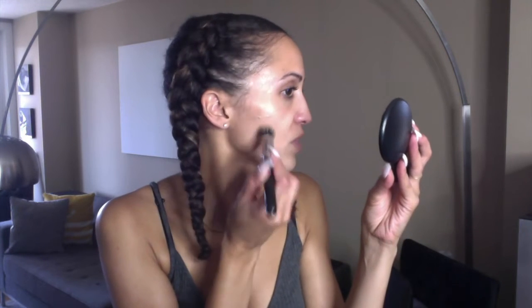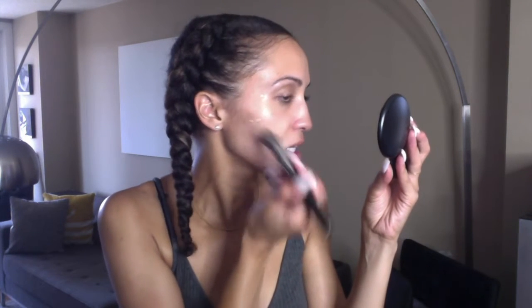There's this new stuff that I want to try from Sephora. I used it before and it seemed to work fairly well, but I only used it a couple of times. So I'm going to try and pick it up today, and when I test it out, I'll let you guys know if it works.